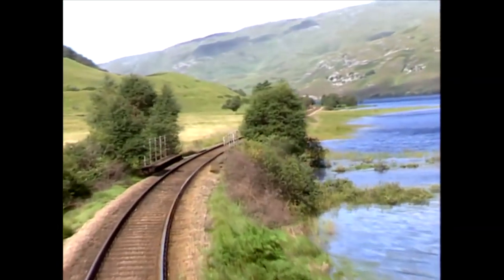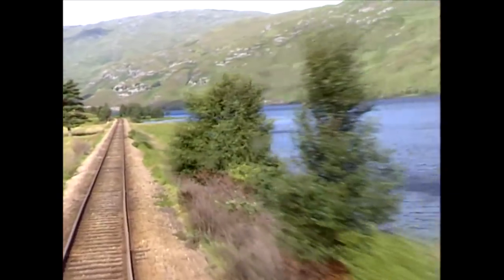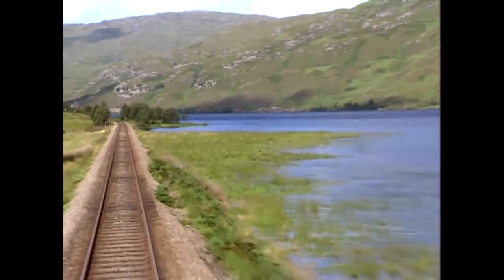Levelling out now alongside Loch Eild. Even though it's spelt the same as Loch Eild, but with the addition of a T, there is absolutely no physical connection, unless you count the railway and the road.